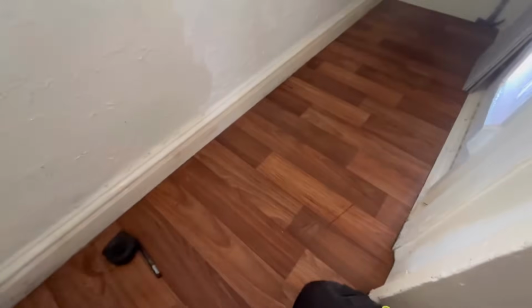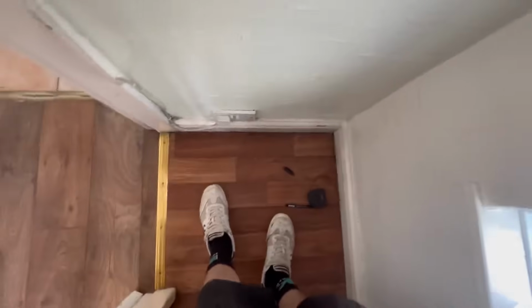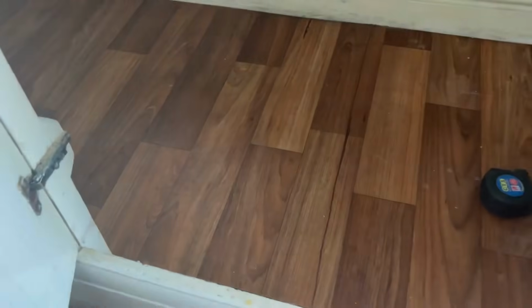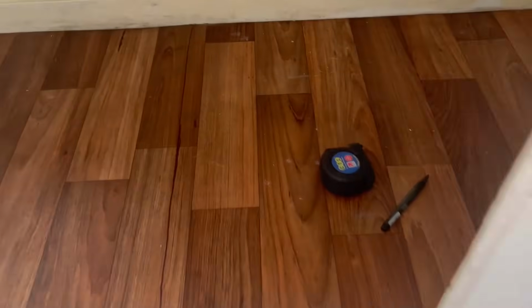So yeah, I think we're going to have to put it near enough in line there, maybe a little bit forward. So you need to be able to get in. Yeah, I'm going to have to do that. All right, decision made. That's where the wall's going to go. The customer's going to lose master storage in here, but they need to get in here and use the toilet.